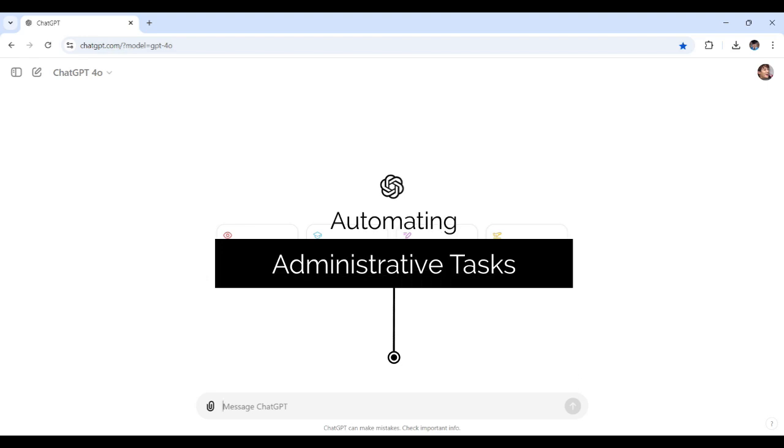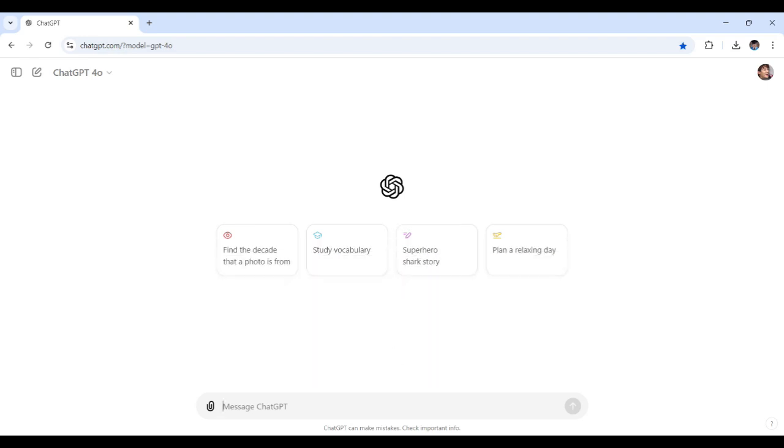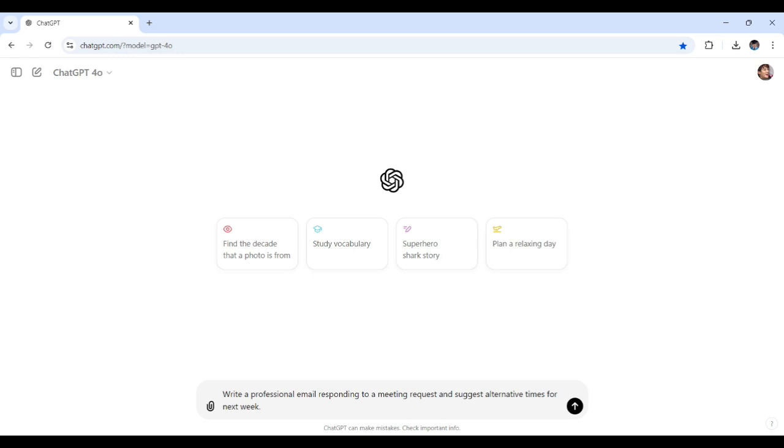Administrative tasks are an unavoidable part of running a business, but they don't have to consume all your time. Whether it's responding to emails, scheduling meetings, or creating documents, ChatGPT can handle these repetitive tasks for you. So let me show you how you can use it to streamline your email management, first of all. I'll ask ChatGPT down here in the input box, with the prompt that I crafted together. For example, I would ask ChatGPT to draft a professional email response to a meeting request, then suggest alternative times for next week.